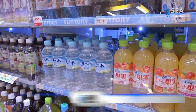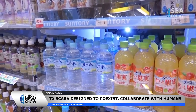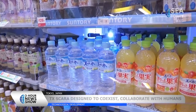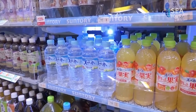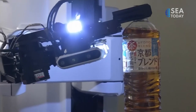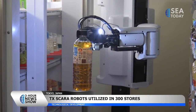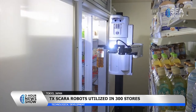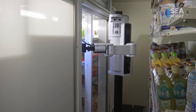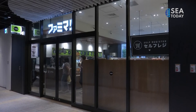These robots are far more affordable than industrial robots, such as those at auto plants. Not just that, they were also designed to coexist and collaborate with people, helping out the routine and rudimentary tasks. The TX Scara has been utilized in 300 out of 16,000 FamilyMart stores across Japan. As an added information, there are 40,000 more konbini in Japan, while there are about 150,000 convenience stores in the US.